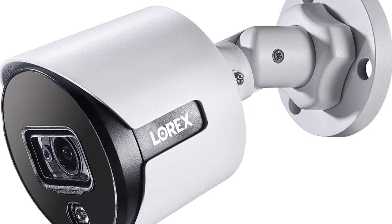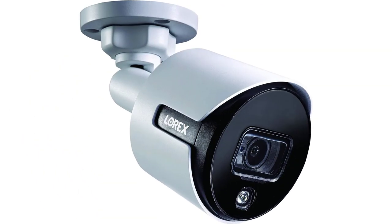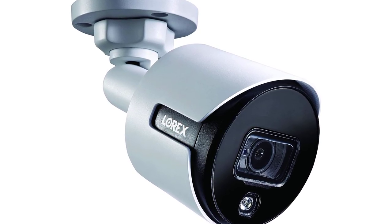Person/vehicle detection. Always be in the know with advanced person/vehicle detection. Get notifications when a person or vehicle is detected.